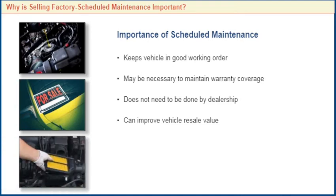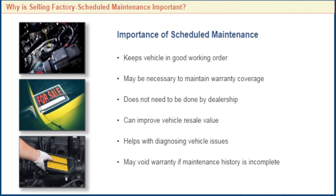One other reason for having your customers complete scheduled maintenance is to help with diagnosing an issue with their vehicle. When customers bring in their vehicles at the maintenance interval, technicians can make sure all systems function correctly and find any mechanical issues that may exist. Some manufacturers may void the vehicle's warranty and deny any claims if the vehicle's maintenance history doesn't meet at least the minimum requirements.